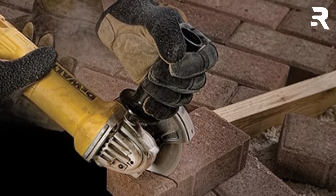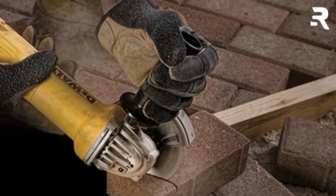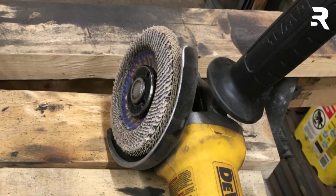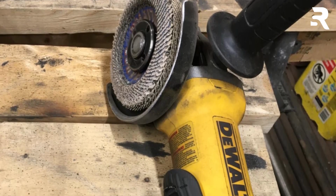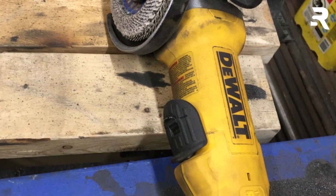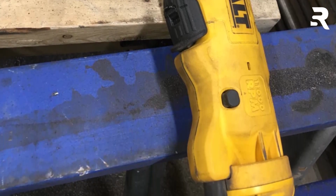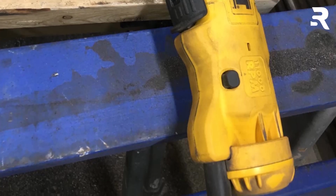The One Touch Guard is another user-friendly feature that allows for 360-degree guard rotation with a simple single action, improving safety and flexibility during operation. This makes it especially handy when working at various angles and positions, a frequent scenario in welding projects.